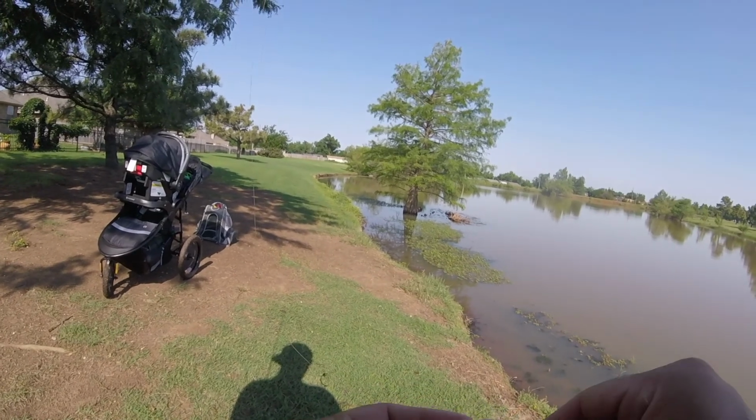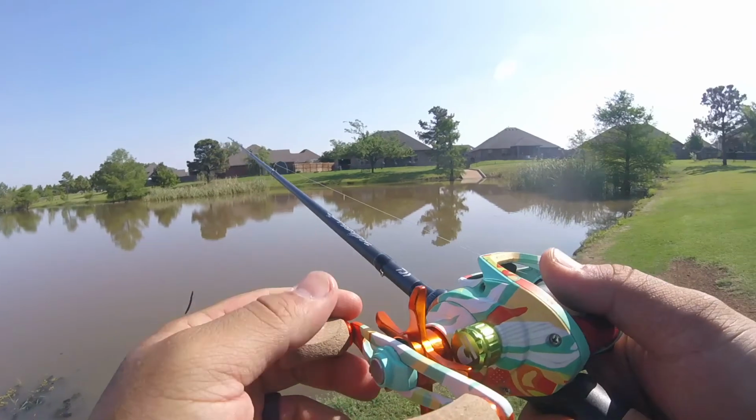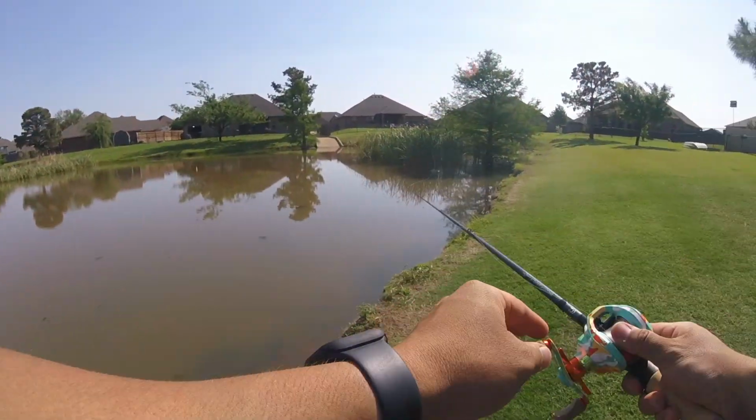Solid fat little fish, had some shoulders on him. I'm stoked that he bit that. See if we can catch another one. He was in the shade, so I guess I need to use my fishing smarts and just fish in the shade, huh?